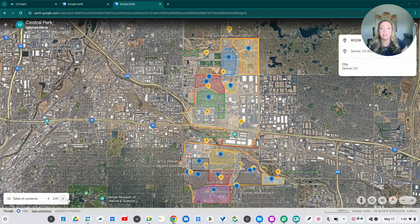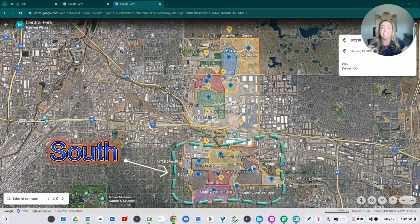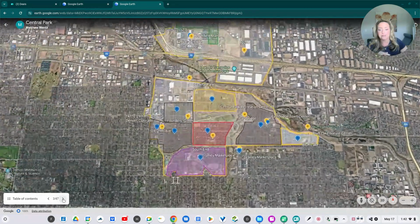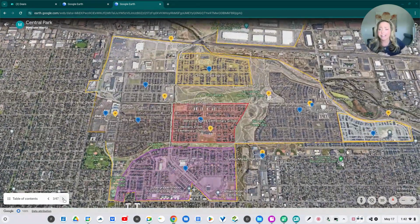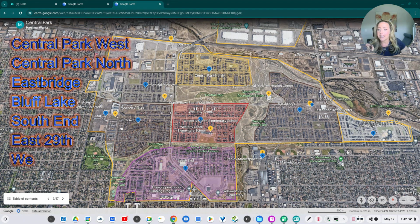Central Park is broken down to two areas, which is the north and south. Since there is, as you can see, so much going on in so many neighborhoods, we're going to start in the south first. So let's just zoom on into there. Okay, so here we are in South Central Park. As you can see, there's several communities. We have Central Park West, Central Park North, Eastbridge, Bluff Lake, South End, and 29th, which is where we're going to start.